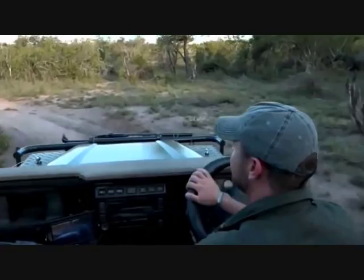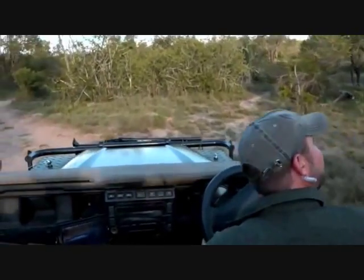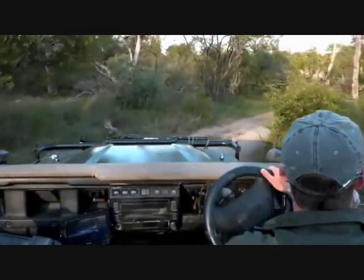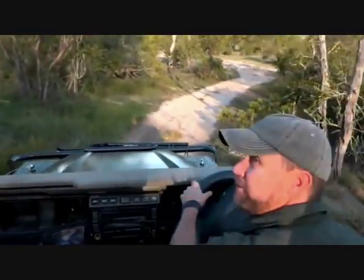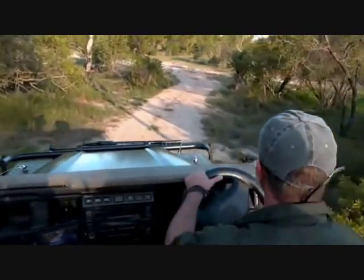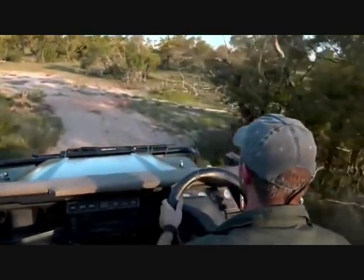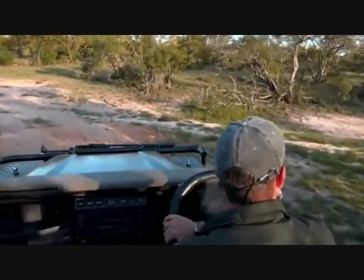Temperatures are marvelous. Compared to 4 or 5 days ago, it's not comparable in any way. We've got the woodland kingfishers calling on the right hand side, a call we've played for you a number of times.